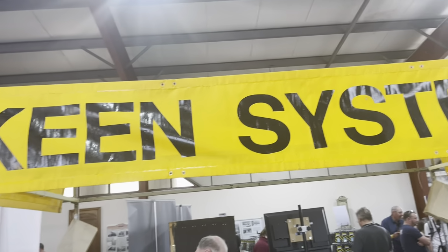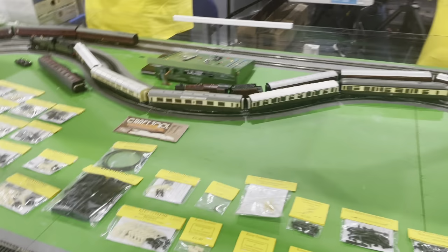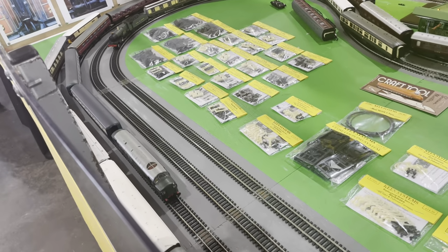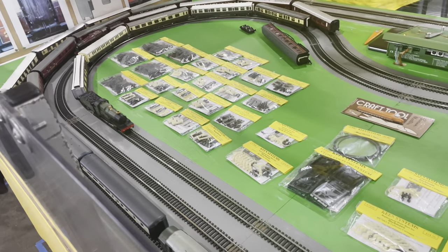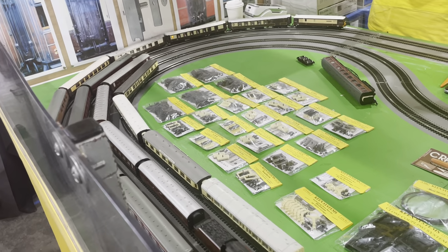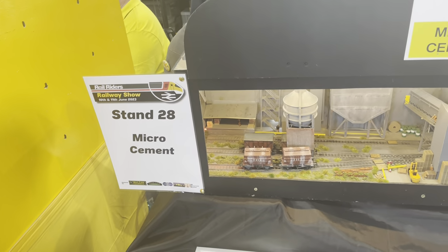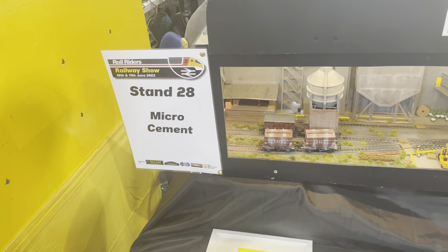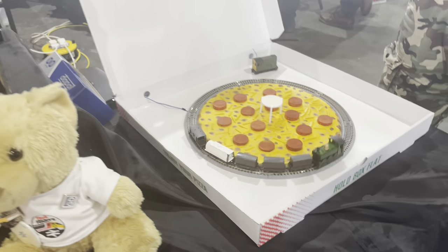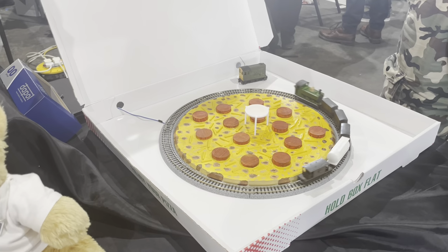Right, the next model railway is Keen Systems. And then let's have a look at this one then. They also sound some as well. Here's the 28th stand. They're in no particular order this tour, but this is Micro's Ment. That's cool. Then obviously you've got this thing. I love how that's in a pizza box. Pepperoni.